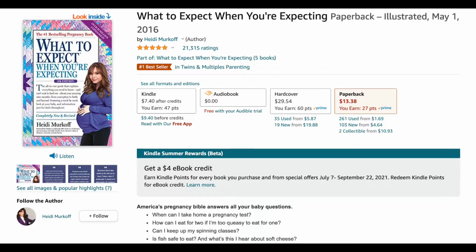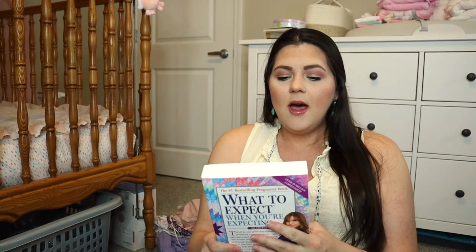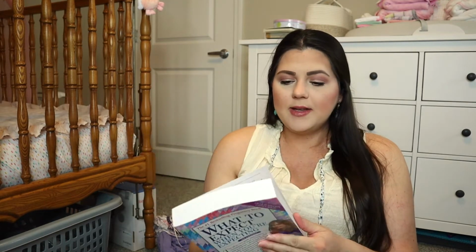The next 2 books are probably not surprising to you, but it's the very classic What to Expect When You're Expecting and the accompanying journal. I got this one, it came in a pack, this one and the next one that follows it, for like $5 at TJ Maxx or something. Would I tell you to go out and buy the actual book full price? It's up to you. It depends on what kind of person you are.